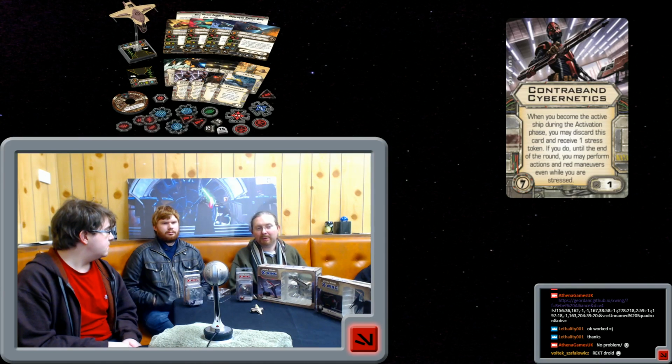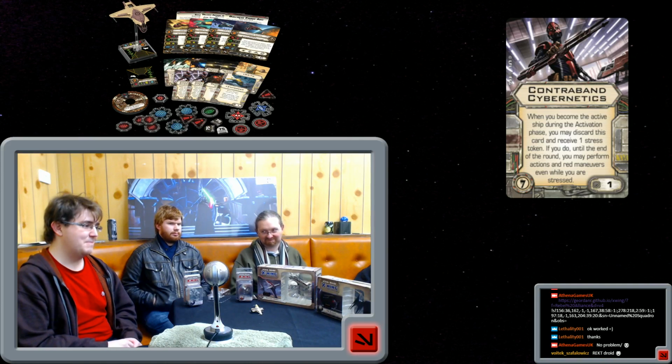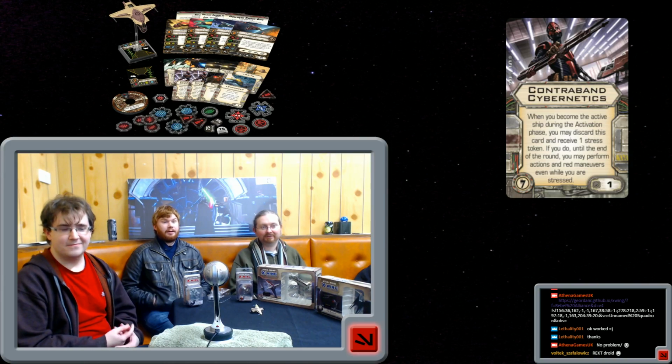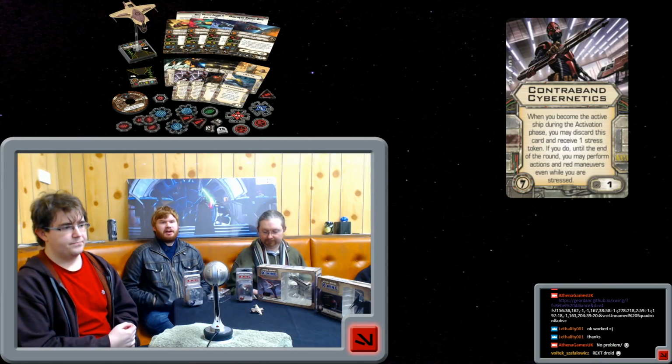So that is a little bit of a wall of text. I will also say that this is another one of those quite situational cards. But specifically, what it lets you do is K-turn and then still take an action. You double stress yourself to do so. But there are times when what you really want to do is K-turn your 2 or 3 Kiraxes round behind something and take the target lock and fire off your missiles. And on the VAC side, it's free. There's no downside, though you do end up double stressed.